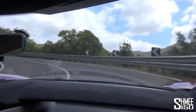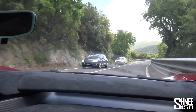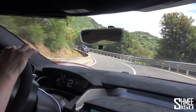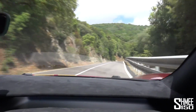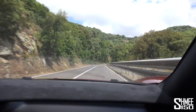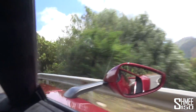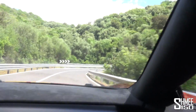If you're wondering why I like Sardinia, this is the prime example. Lovely twisty roads, stunning views as well. Some bits like this with very good tarmac, admittedly lots of them aren't, but this car, this is basically the first time I've driven it in this kind of environment. A bit like a mountain pass, twisting backwards and forwards. Just look out to the right at the view we've got over there. As the road meanders up and down. Absolutely awesome.